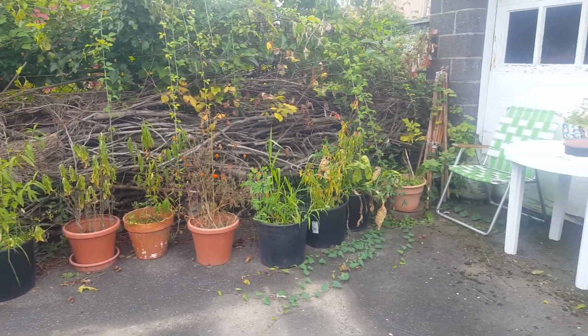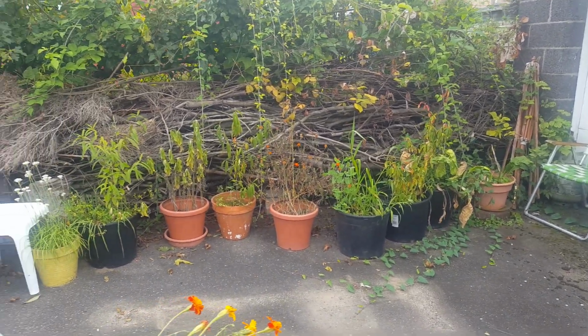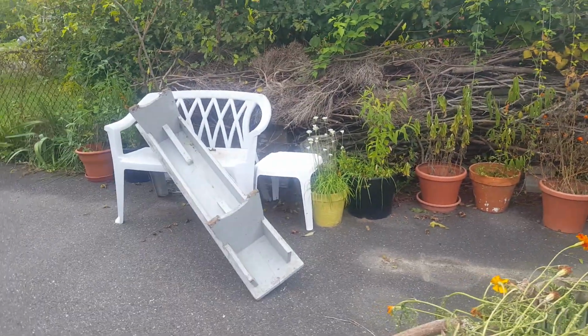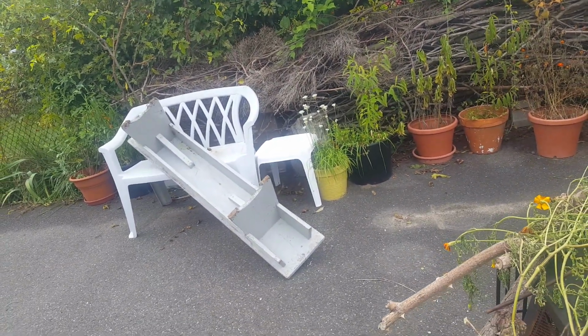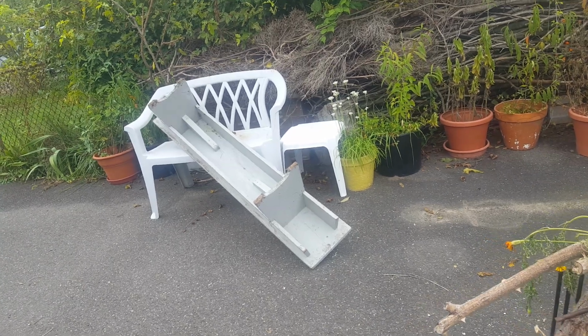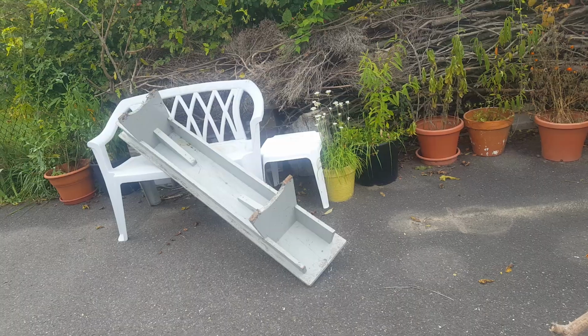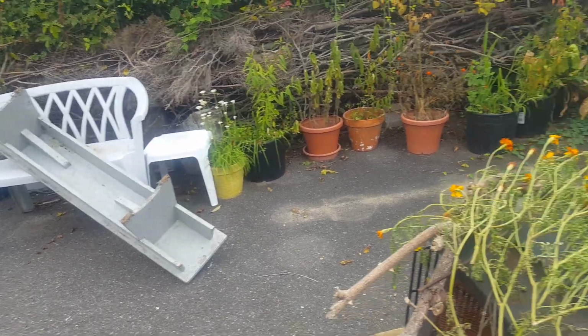I've been working on that back porch project. Now that bench there that's leaning up funny like that, that's the color of the trim on my back porch. What I want to do is put in a couple more boards, make it taller, and then make a rack under the bench for shoe storage on the porch. That's another project I got to do.